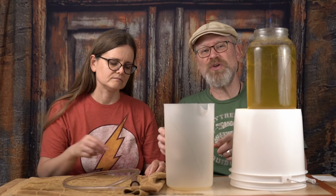The pressure had kind of balanced out in the airlock, so I think it's close. This is one of those times that it's a judgment call. Is it fully done? Probably not, but I'm okay with racking it today. All right, so we're ready to rack this. And the reason we're using a pitcher today is because we're going to put it right back into this container because we've run out of containers to put stuff in.